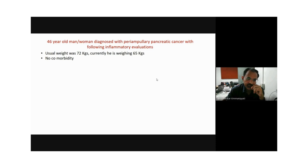Currently, he's weighing 65 kgs. It means there is a weight loss of more than 10%. And normally, it is seen that pancreatic cancer, periambulary pancreatic cancer patients, by the time they report to us, have lost more than 5% or maybe more than 10% weight loss. A more than 10% weight loss itself is an indication of inflammation.